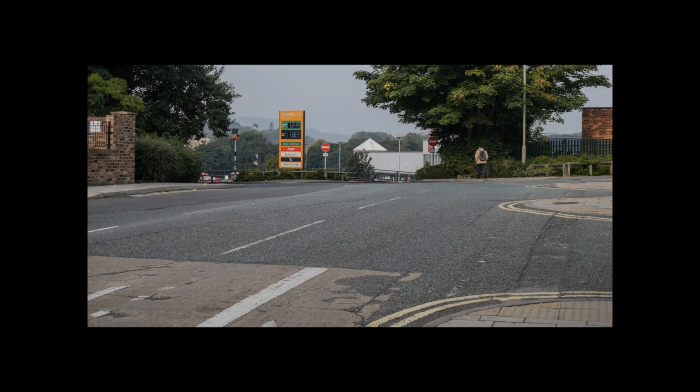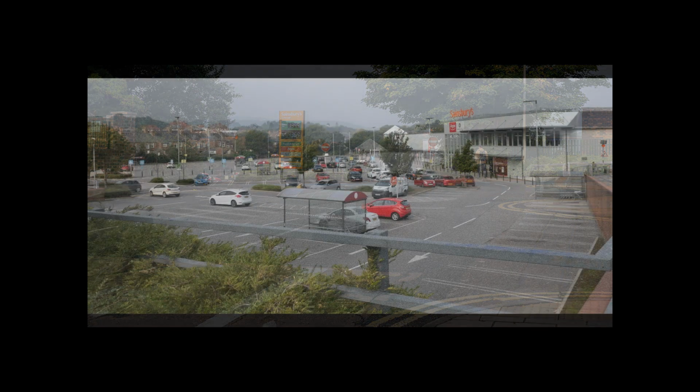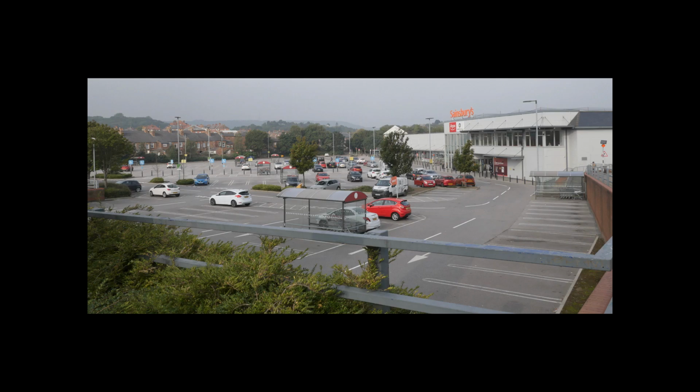So go across the pedestrian lights, and you'll see the main way into Sainsbury's petrol station and the main supermarket. And you can walk down past the front of the supermarket right to the very far corner. And that's the start of the Cinder track.